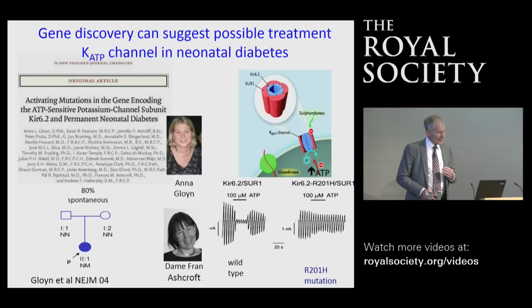And that was because Anna Gloyn, working as a postdoc in Sian Ellard's lab, came to join us and started to work on these samples of patients with neonatal diabetes. And in those days, it was a case of just candidate genes, of guessing what gene you thought it was. And it was the science that had already happened before, quite a lot of it, or almost all of it, due to Dame Frances Ashcroft in the potassium channel, that meant she chose the very first gene that she would test would be this part of the potassium channel sitting in the middle of the beta cell. And what she did was to find mutations, and it was actually a spontaneous mutation, so not present in the parents, but present in the child.